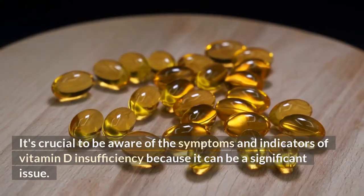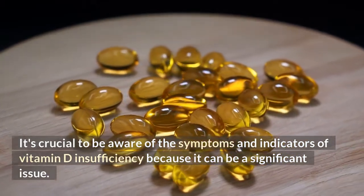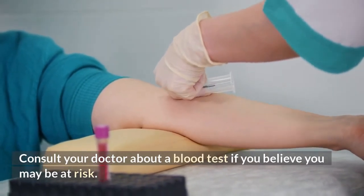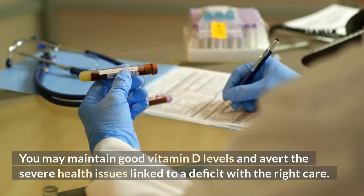It's crucial to be aware of the symptoms and indicators of vitamin D insufficiency because it can be a significant issue. Consult your doctor about a blood test if you believe you may be at risk. You may maintain good vitamin D levels and avert the severe health issues linked to a deficit with the right care.